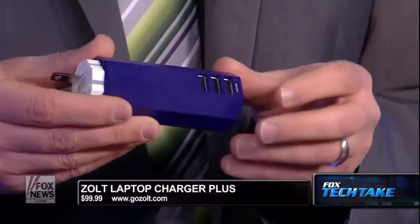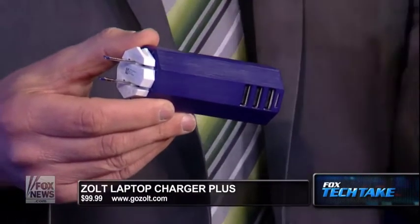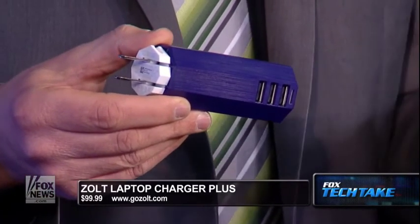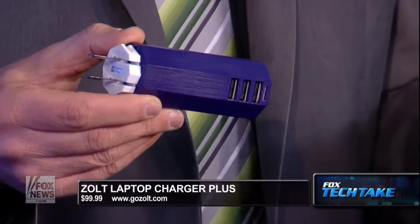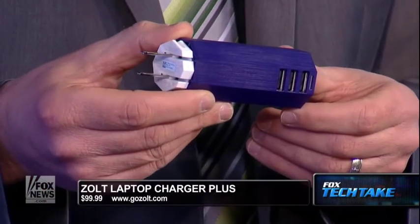We reviewed the Zolt on Laptop Mag, and we gave it 4 out of 5 stars because of the compact design, but also the versatility, the fact that you can charge 3 gadgets at once. The box comes with tips for all of the most popular laptops, including HP and Dell, Toshiba and Lenovo. The only strike against it is that you have to pay a little bit extra for an Apple charger at $20, but overall, it's a great value. Yeah, $99, that's without the Apple charger. I was going to say it does have the Mac chargers, but they do cost a little bit extra. Yep. But I liked it overall as well.